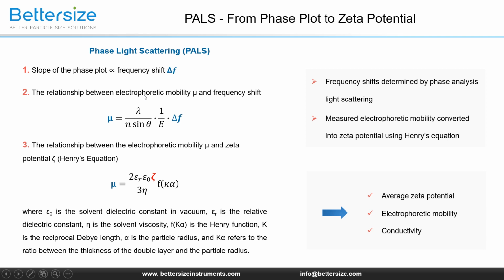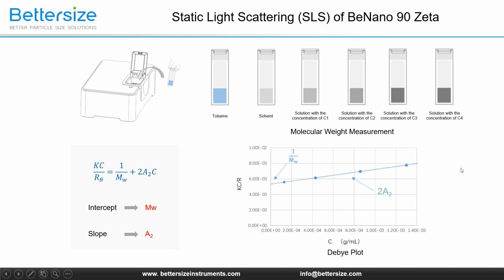And the electrophoretic mobility is proportional to the frequency shift as well, according to the equation. Then Henry's equation relates the electrophoretic mobility to zeta potential. So the BeNano 90 Zeta can provide the parameters including average zeta potential, electrophoretic mobility, and conductivity. This is how the ELS design of the BeNano 90 Zeta works.